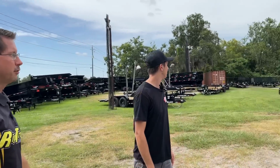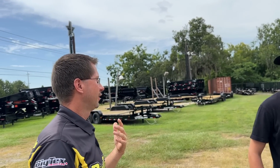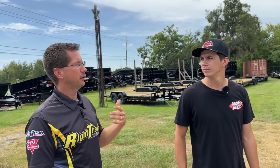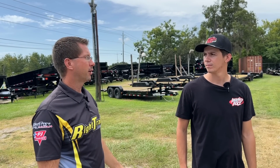We got a ton of open trailers too, so people that race on the weekends oftentimes are working during the week, so equipment trailers, dump trailers, landscape, utility, lawn trailers, all that stuff we stock. Usually about 600 trailers here in Lakeland. We do have another location in Ocala, Florida, Tampa, Florida, Hattiesburg, Mississippi, just to the west of Huntsville, Alabama, and then one up in Wisconsin.